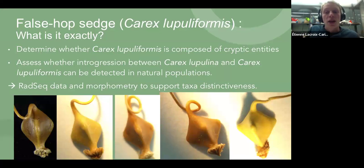So to assess whether there is introgression between Carex lupulina and Carex lupuliformis, introgression is basically hybridization that happens during a long period. Basically, hybrids hybridize with either of their parents, and there's a lot of gene flow between two species. Using the method I used for Carex gator is not really the best method, because those markers usually have a fairly low number of variable nucleotide sites.